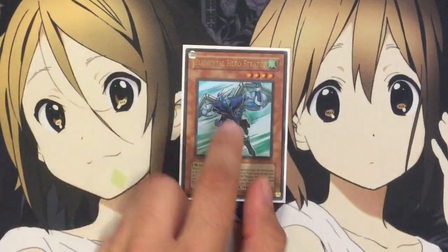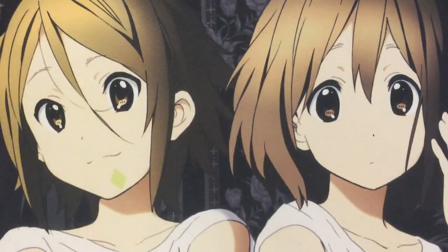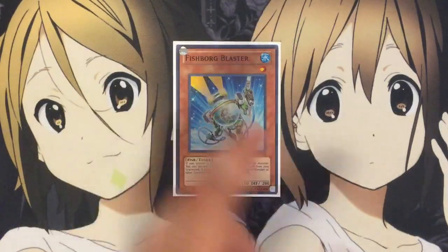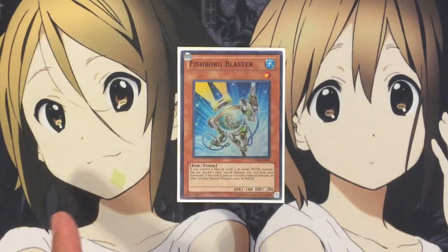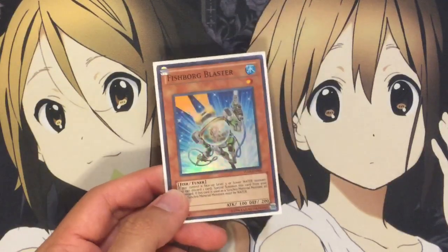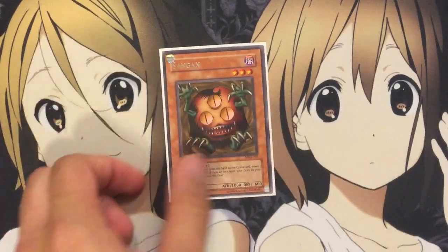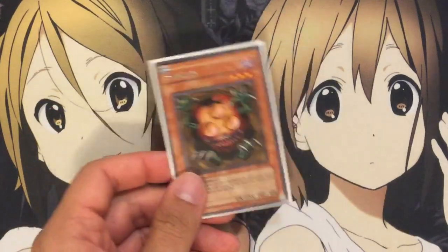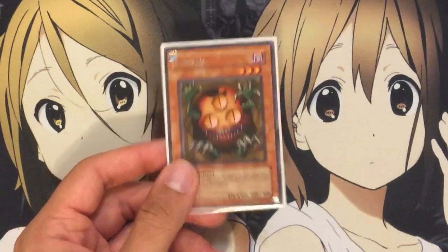And 1 Stratos. I've got common ones, but this is the original Jump that I always just wanted to hold on to. And Fishborg Blaster, I actually pulled this card out of a turbo pack. Then it was hit, so I wasn't able to really do much with it, but still looks really cool in my opinion. And 1 Sangan, just a rare. Actually just 1 because I don't know if I have any other ones, so if this ever does come off the list, I'll be sure to have 1 ready.